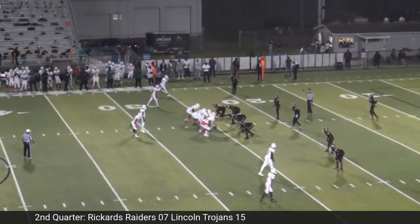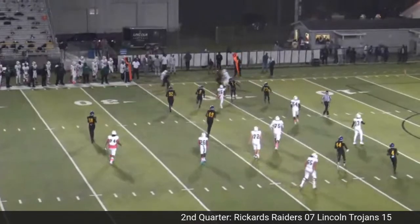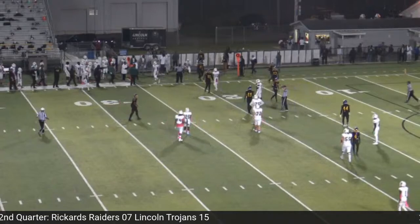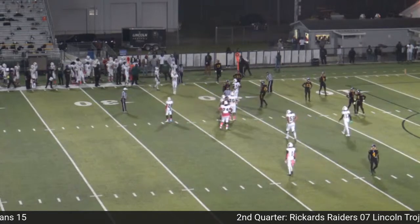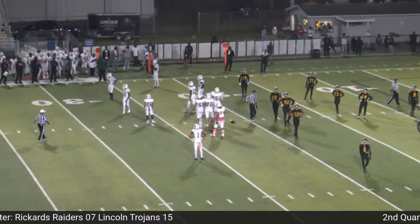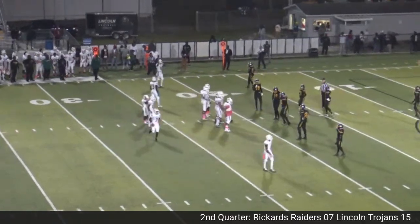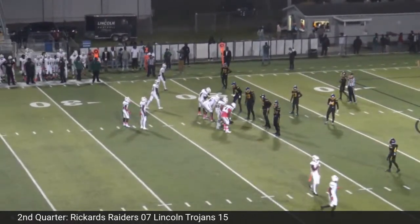Lincoln is just very methodical. End around, reverse, and there's nobody over there. Oh, they're going. I thought they might call him late, but they did not. Lincoln coaches didn't say anything. It's football. They kept it moving. 3:32. If Rickards gets the ball back, Lincoln will have effectively eaten up almost 6.5 or 7 minutes out of this quarter. It's 3.